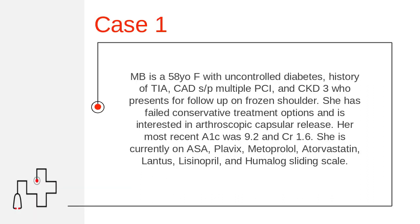So Case 1, this is one of my patients. She's a 58-year-old female. She's got uncontrolled diabetes, history of TIA, multiple stents, and chronic kidney disease, and she was coming in for a follow-up of her diabetic frozen shoulder. So we'd done all the conservative treatment options. She wanted to move forward with surgery, and I was looking at her recent labs, and her most recent A1C is 9.2, creatinine is 1.6. She has a very long medication list, but included in that is aspirin and Plavix, metoprolol, atorvastatin, Lantus, lisinopril, and Humalog sliding scale with her meals.